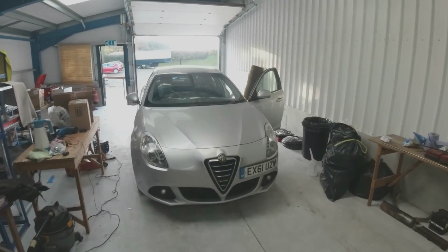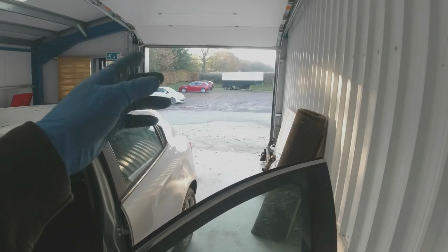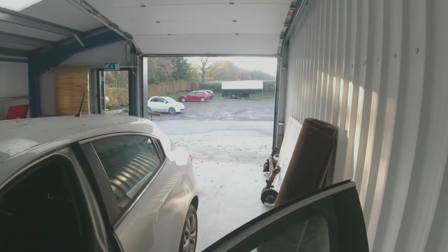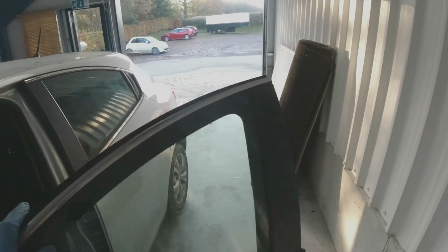Right, time to get cracking on the Alphas. I did just start up the red one and move it around. All the brakes were free and it started on the button. So it is a bloody good looking car, that. I think that may well become my daily, if the Caddy van goes. But we've got to get onto this silver one.